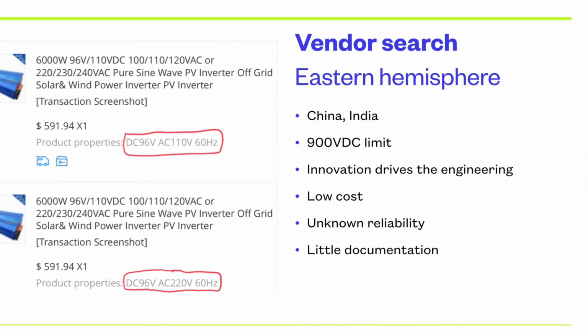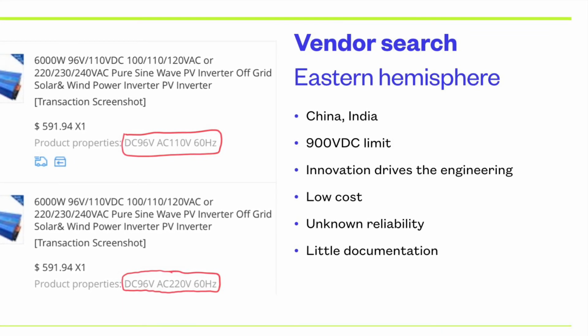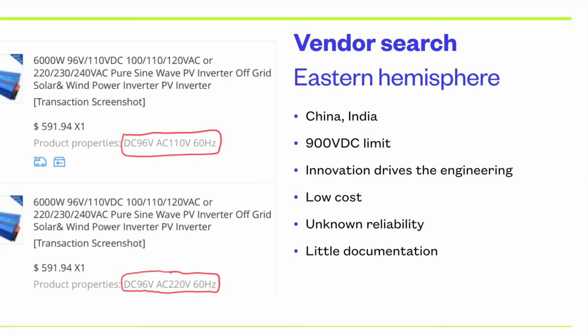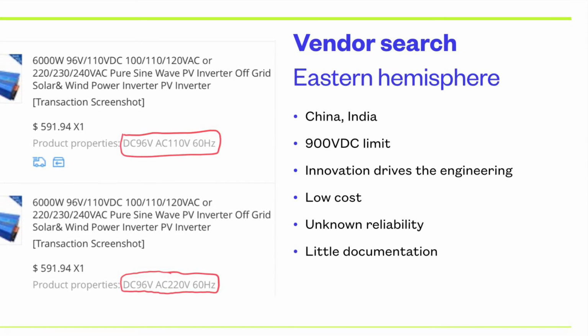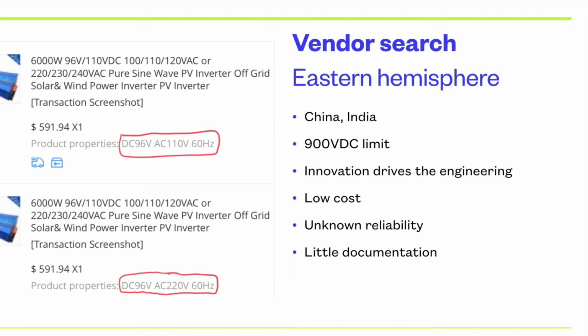On the downside, of course, they have unknown reliability. They're not UL certified, and there's very little documentation. So you just kind of hook them up and experiment yourself, but so far it's worked out very well.